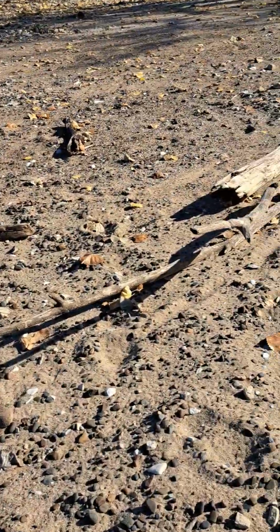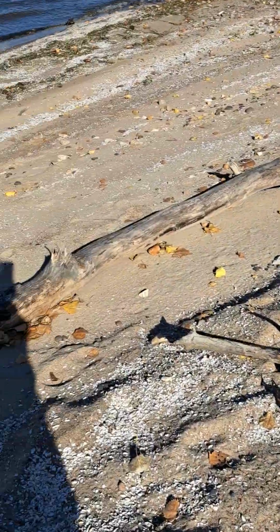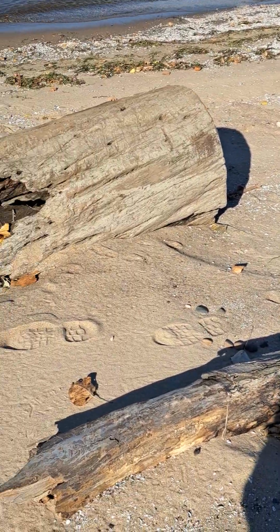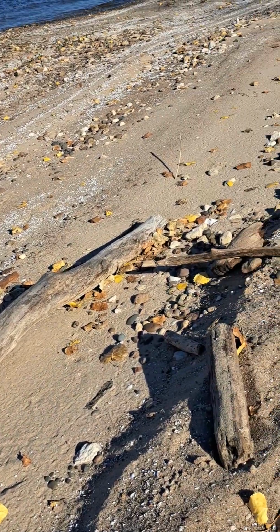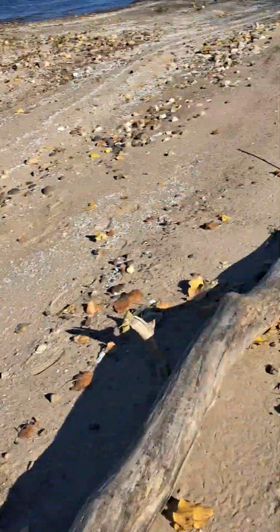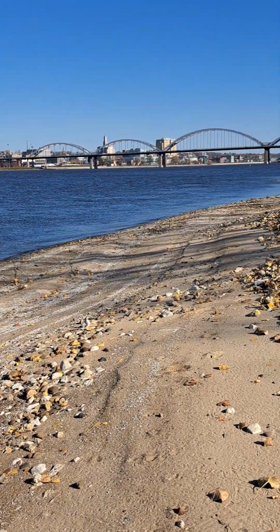Here's more wood that I have stashed for the next time. These large pieces, if they're too heavy for me to drag up, I cut them up with a hand chainsaw, which is just a rope with the actual chainsaw part that you would put on a chainsaw. A rope on both edges. It's beautiful out here.